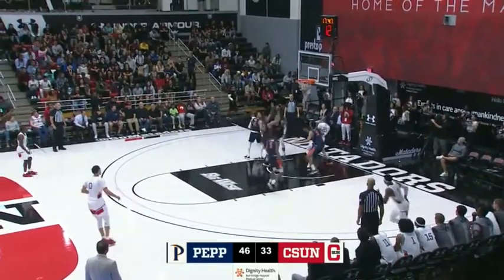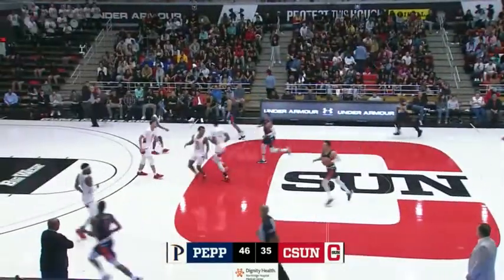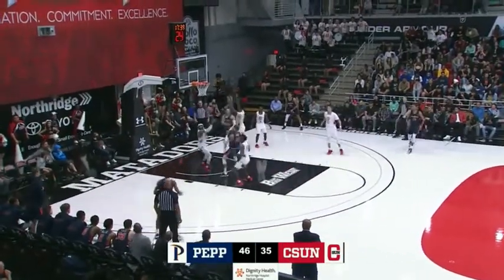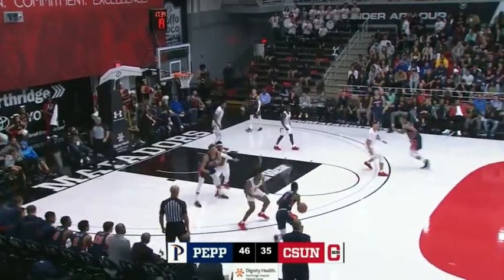Here's Brown from the baseline. Little floater is good by Darius Brown. Well, the offense is clicking for the Matadors, but right now, Colby Ross has taken over, and he's getting easy looks for his players. Ross slaloms around into the paint, tries to kick it out into the corner, gets it to Jade Smith.